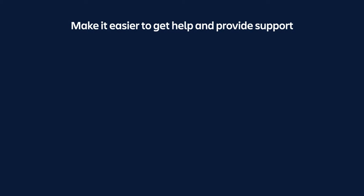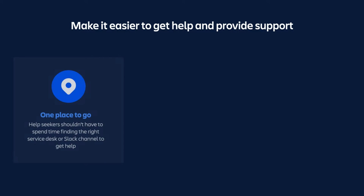So we embarked upon a journey. The project team agreed to these key tenets. Staff tend to know the service that they need help with more than they know the team that supports it. This isn't always true, but it's true more often than not. Our customers, our staff, should not have to know the name of the team that they need help from in order to get that help.